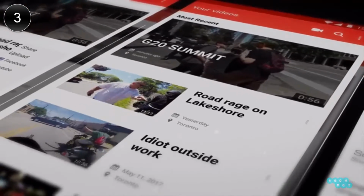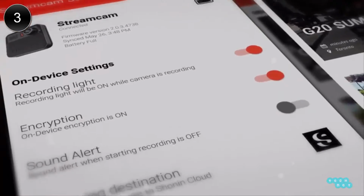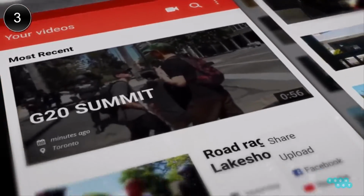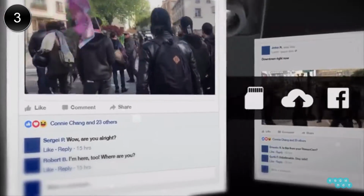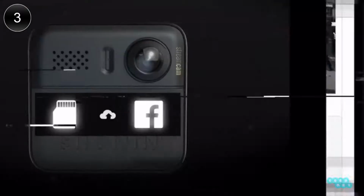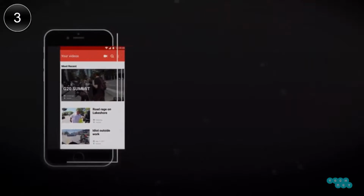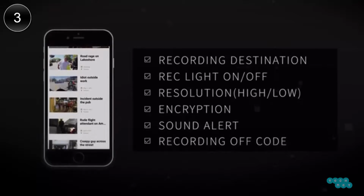You can set the camera to record to whatever destination you want using the Shonen app. You can record to micro SD card, stream to the Shonen cloud, or set it to broadcast to services like Facebook Live. You can even set it to stream and record to micro SD at the same time. The Shonen app makes it easy to customize almost anything on the device and also provides an easy way to instantly watch and share your video.